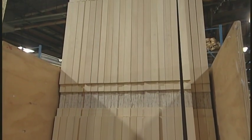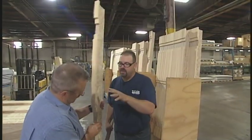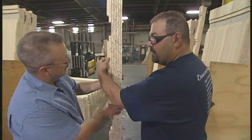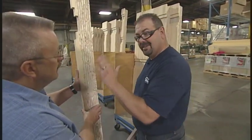Stuart, let's start by talking about the components that make up our timber grain fiberglass door. And most important in the construction of that fiberglass door are your vertical rails. This is an LSL engineered wood material, and then we cap that with an Alaskan yellow cypress. And if you know anything about Alaskan yellow cypress, rot resistant, insect resistant, so it's not going to decay over time. Now, why do you use engineered wood?